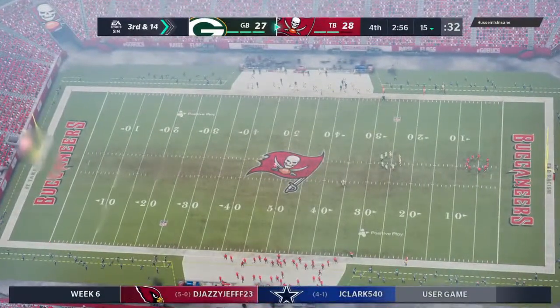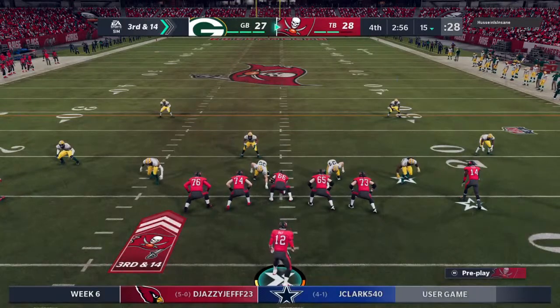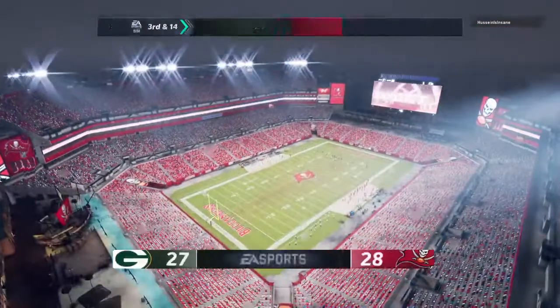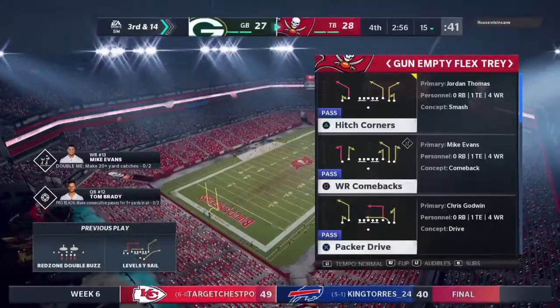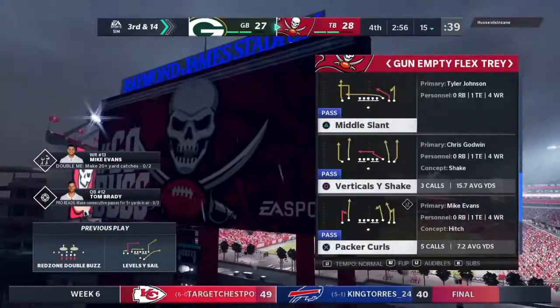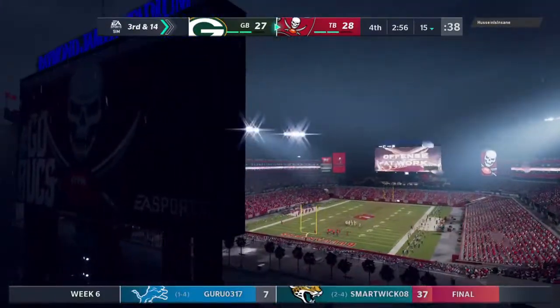I would expect a lot of pressure here. They can't afford to let them continue to get first downs and eat away at the clock. Possibly a turning point. Big play coming. This is 3rd and long. The Packers going to use one of their timeouts. It's just their first. They'll be down to 2 remaining as we step aside here in the 4th quarter.